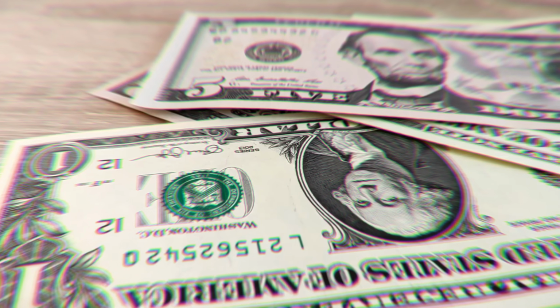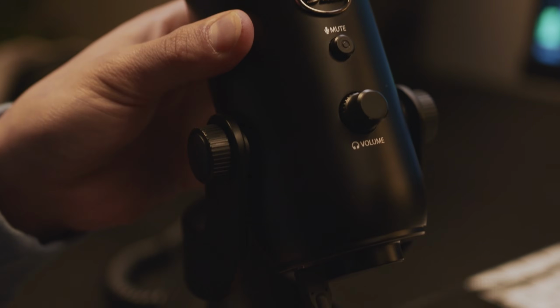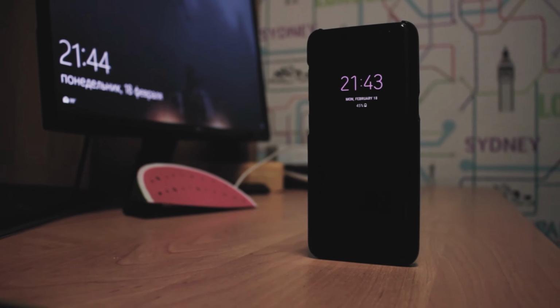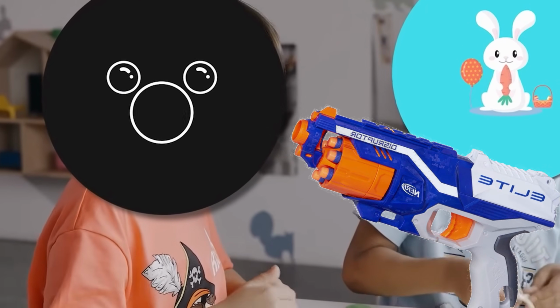Then you can move on to step 4, which is to record your voiceover. If you're feeling frisky and want to go over your $20 budget, then you can go get a mic. Otherwise, honestly, your phone works just fine. When you record, try to find a quiet place so that there's not a ton of background noise. And whatever you do, just be confident. Puff out your chest and don't talk like you have a gun to your head because that's what I did when I started out.